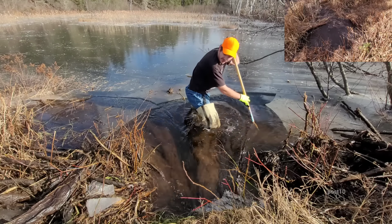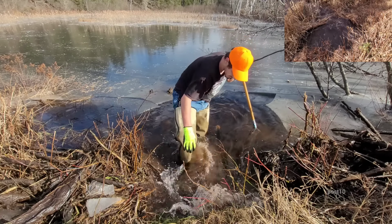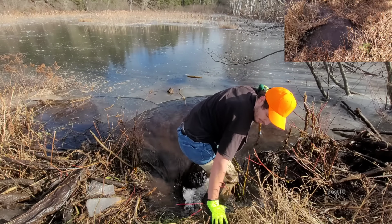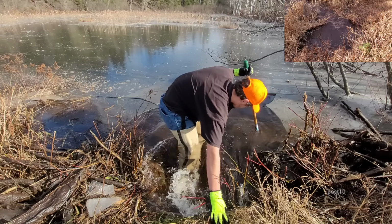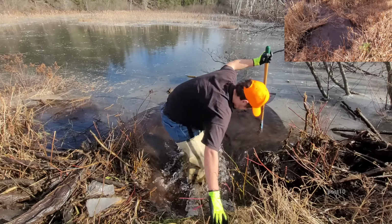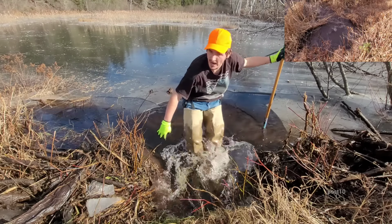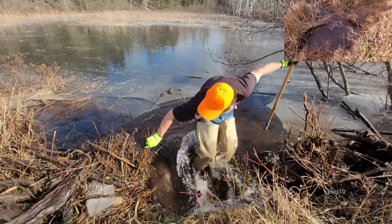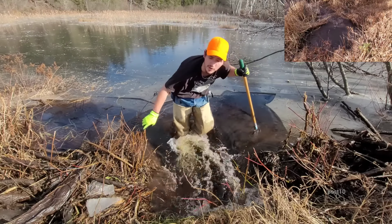Very silty, I'm sinking right there. Nothing got clogged. Nope, still completely open. Grinding it up and it's taking it away. Oh my gosh, the water stopped going across the road. It worked.